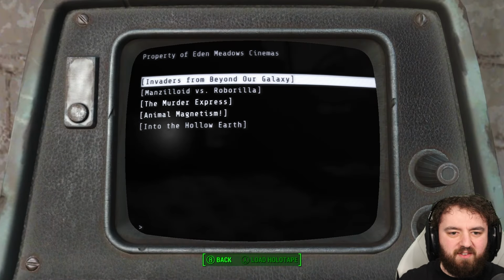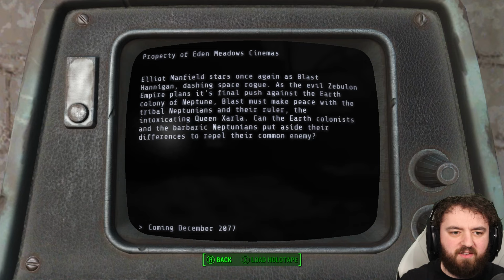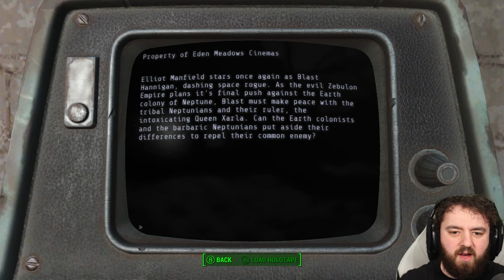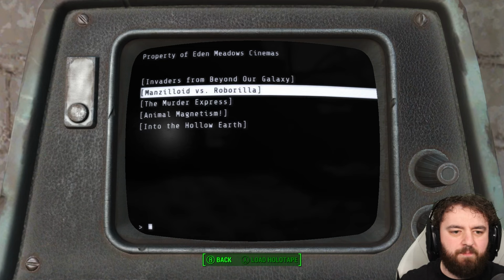Upcoming releases: Invaders from Beyond Our Galaxy. Elliot Manfield stars once again as Blast Hannigan, dashing space rogue as the evil Zubulon Empire plans its final push against the Earth colony of Neptune. Blast must make peace with the tribal Neptunians and their ruler, the intoxicating Queen Zarla. Can the Earth colonists and the barbaric Neptunians put their differences aside to repel their common enemy?